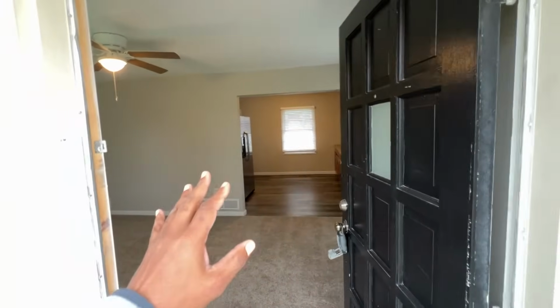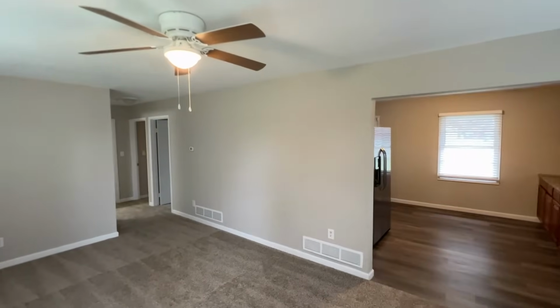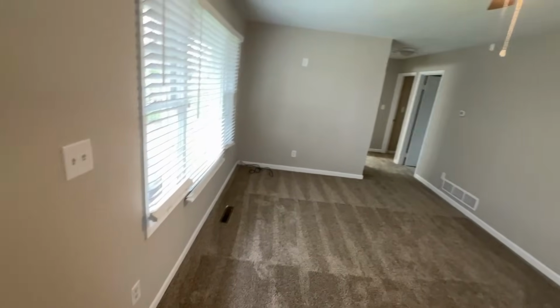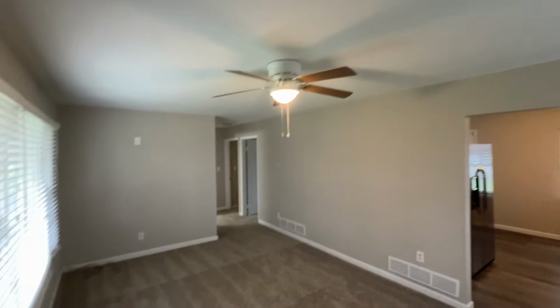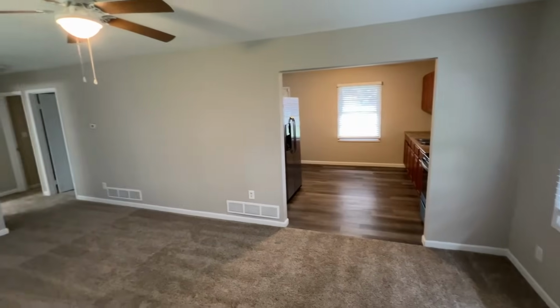Now, I had a tenant in here. The tenant messed up the place, and so we had to redo the house. We had to redo it and add new flooring. So as you walk in here, you got some flooring right here, brand new. You got your coat closet over here. This house does not have AC, so we put ceiling fans throughout the house. I think we're going to add AC to the house.